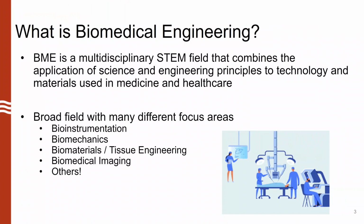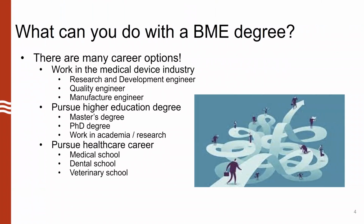So what is biomedical engineering? BME is a multidisciplinary STEM field that combines the application of different sciences as well as engineering principles to the development of technology and different materials that can be used in different medical procedures for medicine and healthcare. It's a very broad and evolving field and has many different focus areas. Some of the focus areas that we're going to be talking about today are bioinstrumentation, biomechanics, biomaterials and tissue engineering, as well as biomedical imaging. Like I said before, there are many other focus areas as well within the BME field.